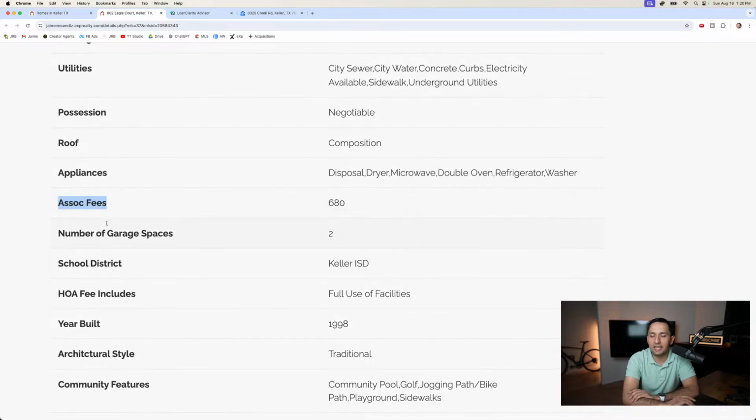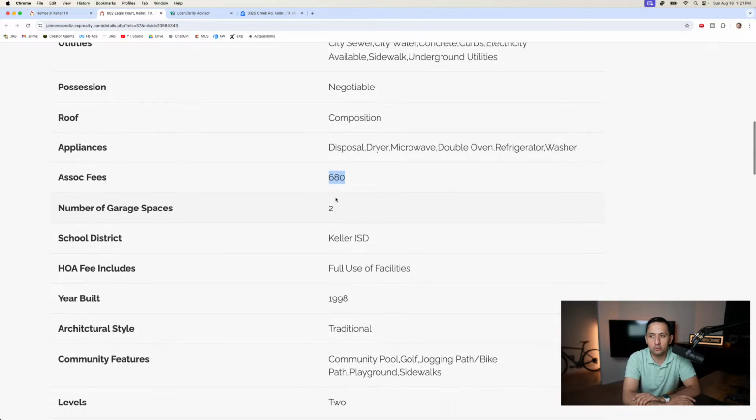What we do want to look at is the association fees. In other words, what is our HOA going to cost? And it's $680. Now $680 is reasonable for the yearly. It's also reasonable for if it was biannually, meaning that you pay it every 6 months. But we'll see. This should call it out here as we continue scrolling. But for our purposes today, let's just assume it's $680 in HOA fees per year.